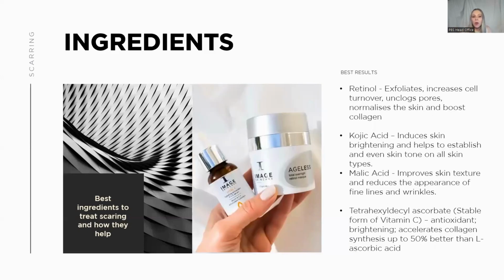So those are your ingredients that are particularly good for acneic sufferers. But then we've got that residual effect, so that scarring effect. So ingredients that can really help someone who's got a lot of scarring going on are things like retinol. So retinol, again, exfoliates the skin. It's going to increase that cellular turnover. It's going to help to unclog those pores, really normalize the skin and boost and support collagen. So all things that we need to help combat scarring.